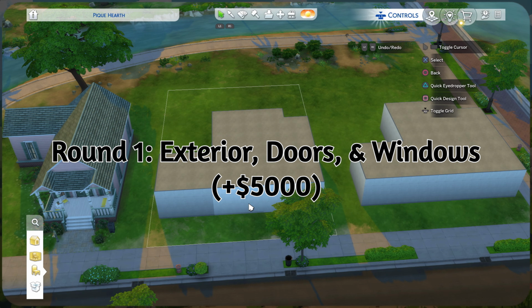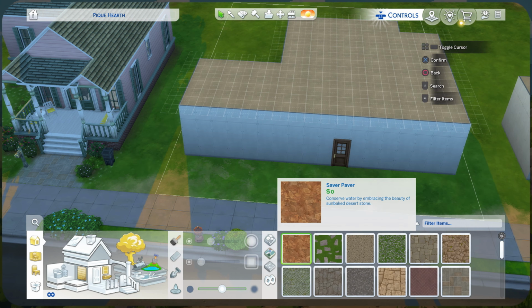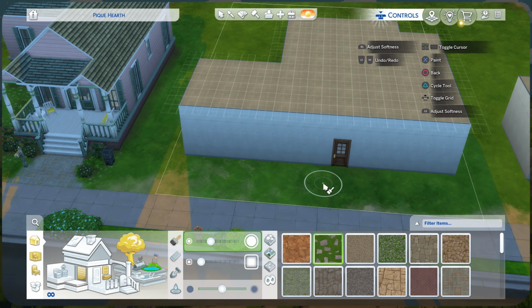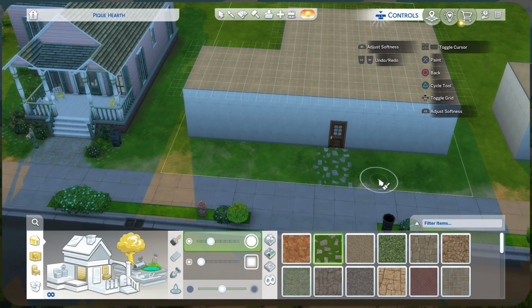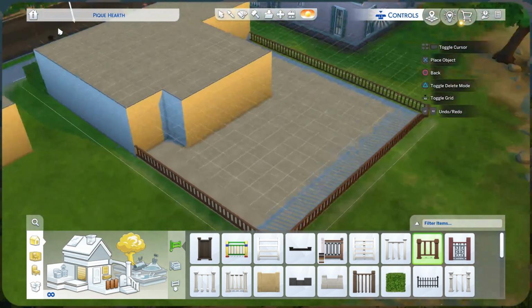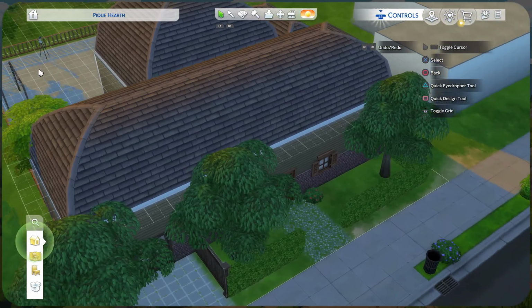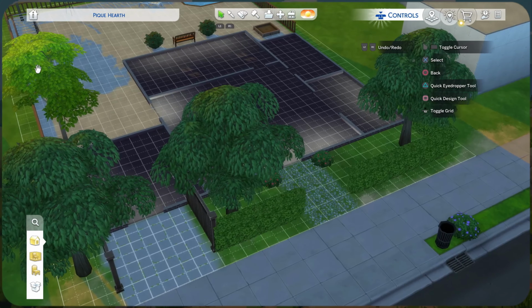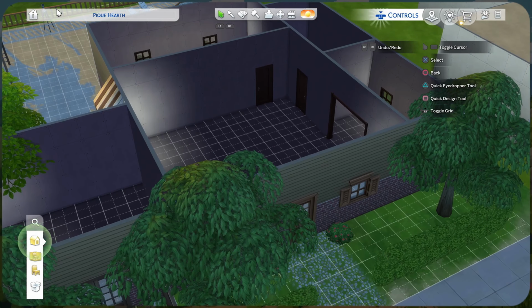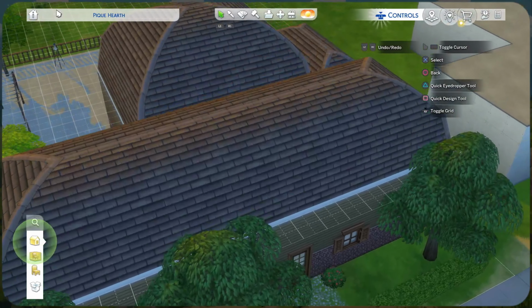All right. So I get 5,000 plus 7,000. Stone and pavement. Yeah, that's what I want. Oh, it's only zero? Whoa, that's nice. That's zero. Okay, that's actually really cool. 364. Oh, that's cool. So just working on exterior as well as doors inside of the house. That is what I got going on so far.